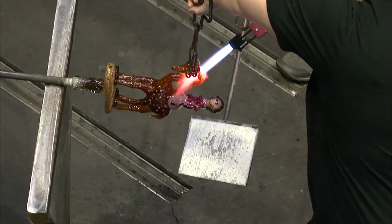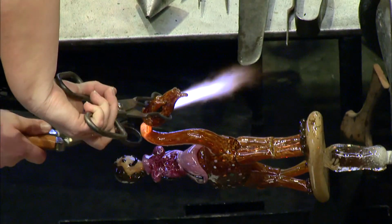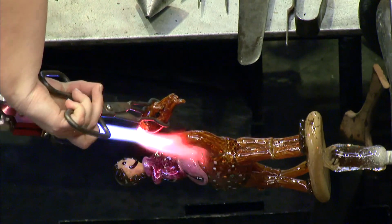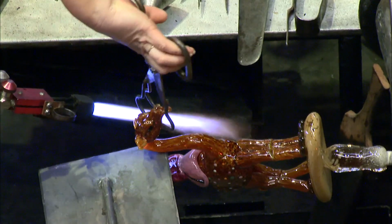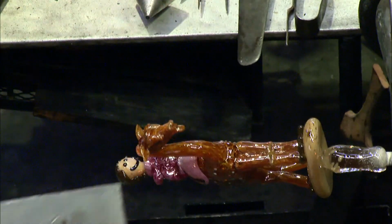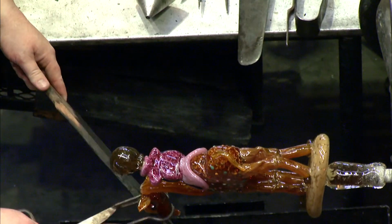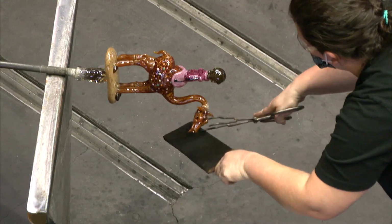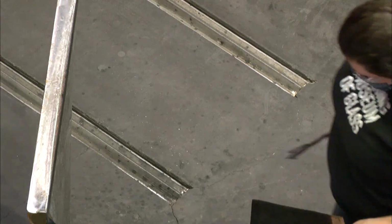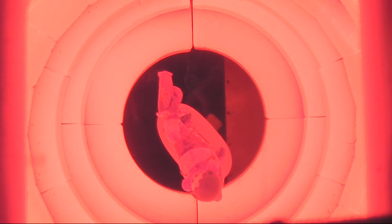Here's the camel head. And I'll flip when I can. And I'll take a quick flash here in just a second. Oh, nice, she turned. That's really cool. They're just giving it a slight bend. Gives it a lot of life by doing that. Very cool.